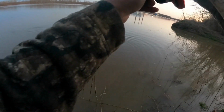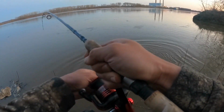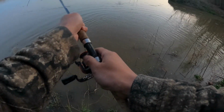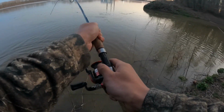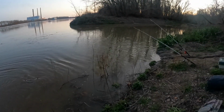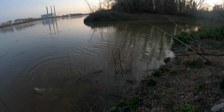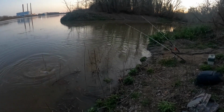Is it a channel or a flathead or a blue? It's a blue. It's not giant, but we'll take it. I mean, we don't really have much of a choice, but I'll take it. It's probably like a 6-7 pound blue. I'll take it. All right, all right, all right. It's worth it. This is it, man. That's what we needed. Bigger bait for bigger fish.